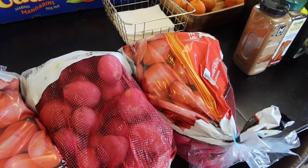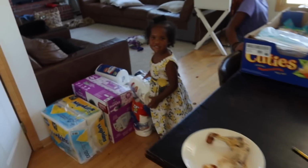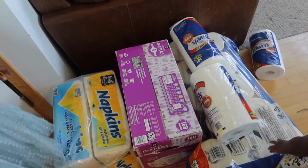Potatoes, yeah. So these potatoes will stretch a meal. We haven't been eating potatoes quite as much lately, so only 3 bags compared to like, I don't know, 10. Wow, you're a mess. Okay, wait, toilet paper was out. I had 2 of them in my order. They were out of them.